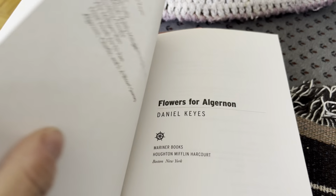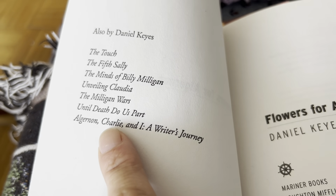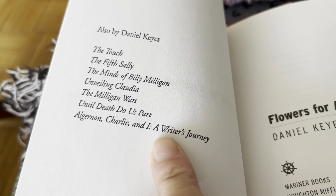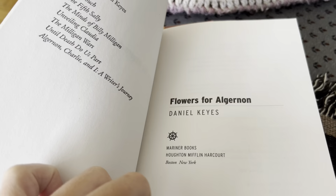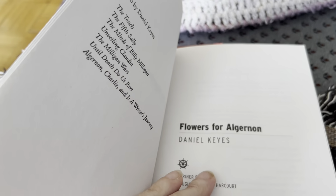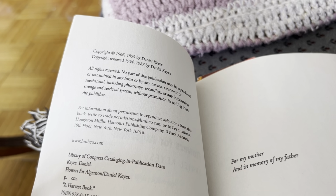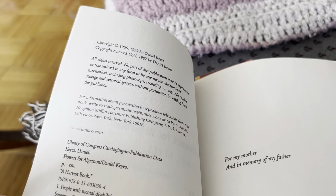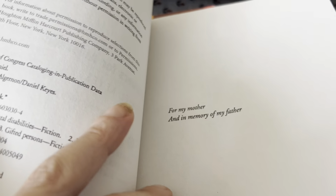Flowers for Algernon. This is what I'm interested in. Algernon, Charlie, and I, A Writer's Journey. If I could find this book somewhere, I would like to read that. First copyright 1966, 1959, then renewed in 1994. For my mother and in memory of my father.